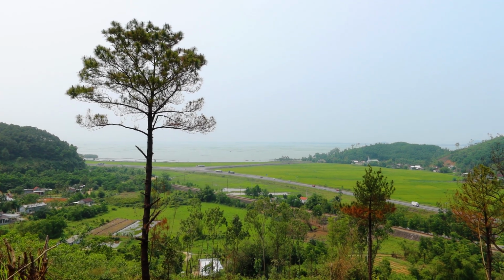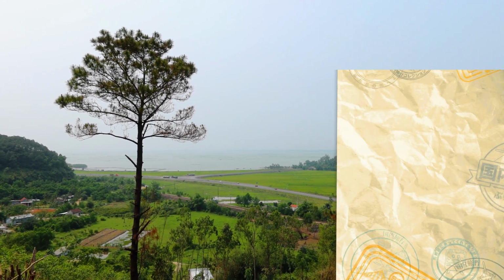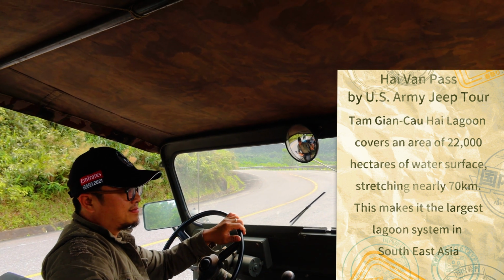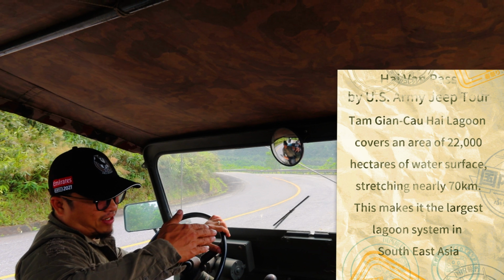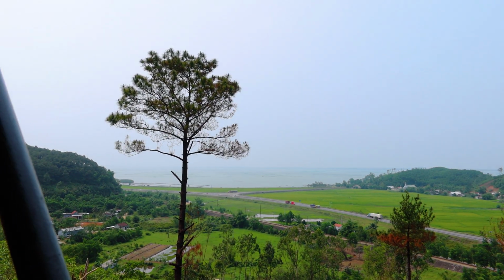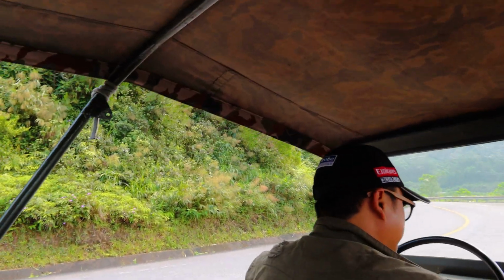You say in Southeast Asia? Yeah, the biggest one in South Asia. Wow. The name is Tam Giang. They have many different villages, different lagoons connected together. How big? I don't remember exactly, but they have about 7 kilometers from land to the ocean. Wow. Yeah. That's big. Yeah, very big and very long. About 70 kilometers. Really? Many different waters connected together. Okay. Wow.